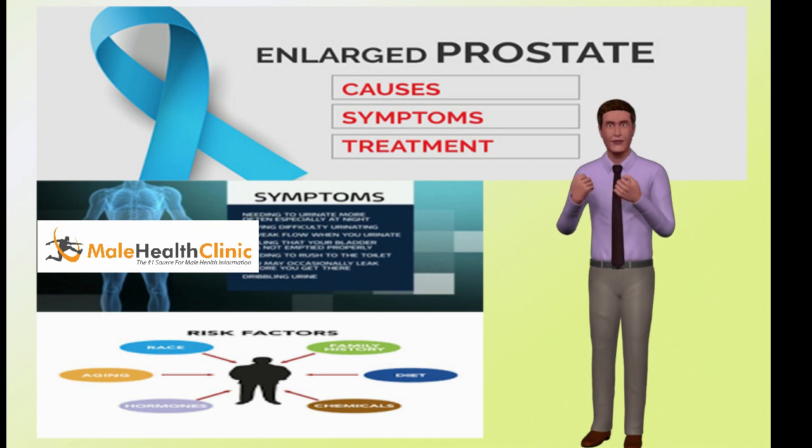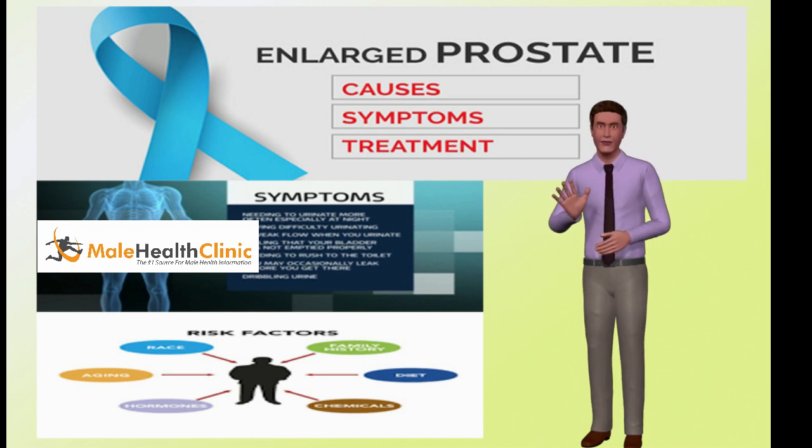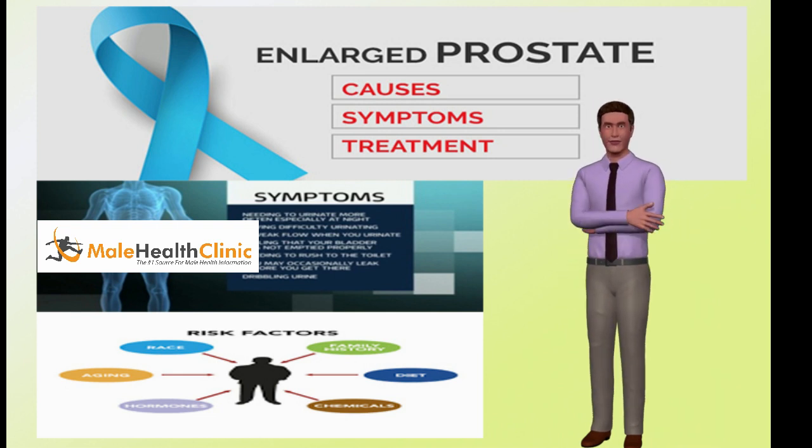Acute and chronic bacterial prostatitis. A man can develop a case of acute bacterial prostatitis. This bacterial infection causes chills, fever, and pain in the groin. It feels much like a bladder infection with blood in the urine and increased frequency of urination. It needs to be treated with antibiotics.